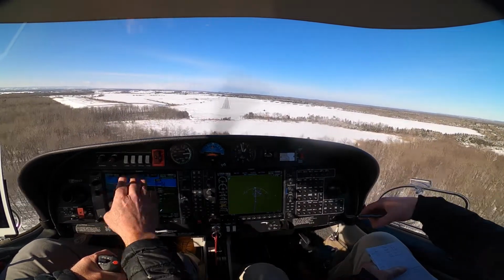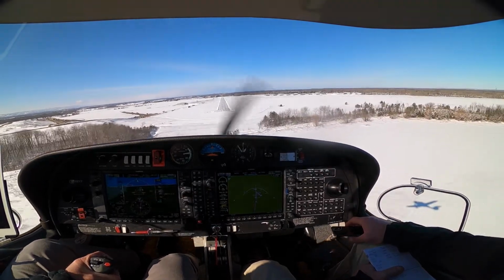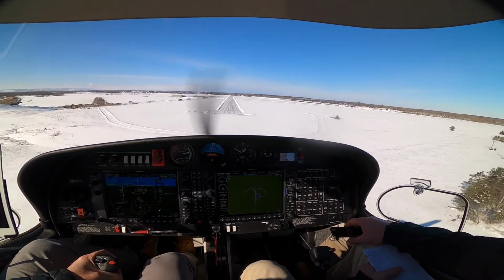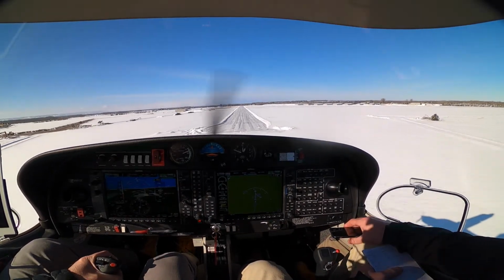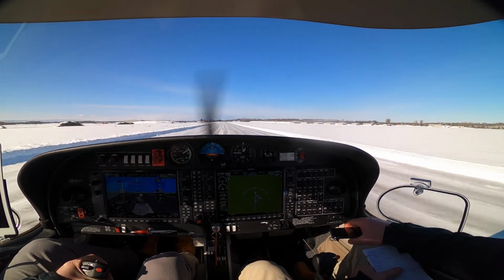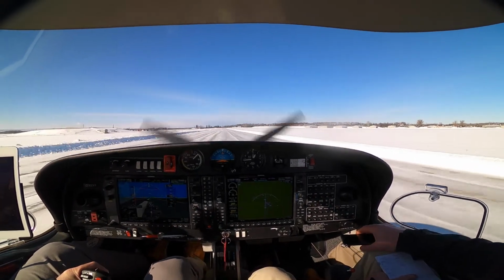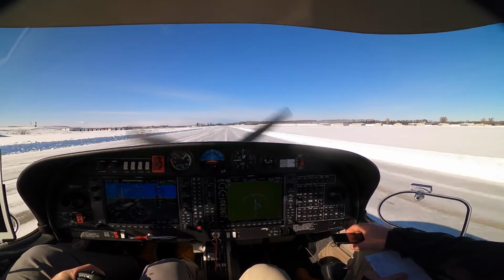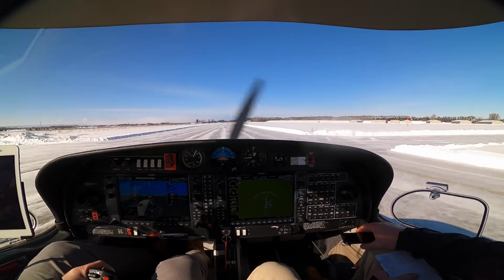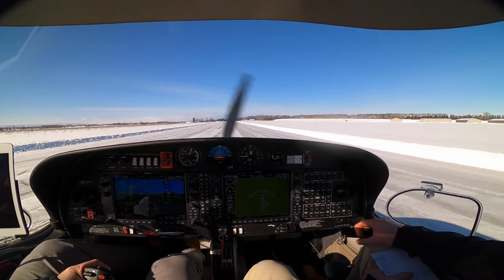Flaps are down, fuel pump's on, landing lights are on. Feeling good? I'm great, man. This is great. My favorite part. Be careful on this runway. I don't want to brake too hard. That looked hard to do.